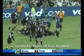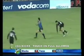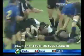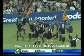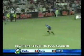On this occasion, the ball has been passed back inside 22 metres by blue. A ruck is formed so the team can kick the ball directly into touch and have a gain in ground. The man from Peter House in Zimbabwe.